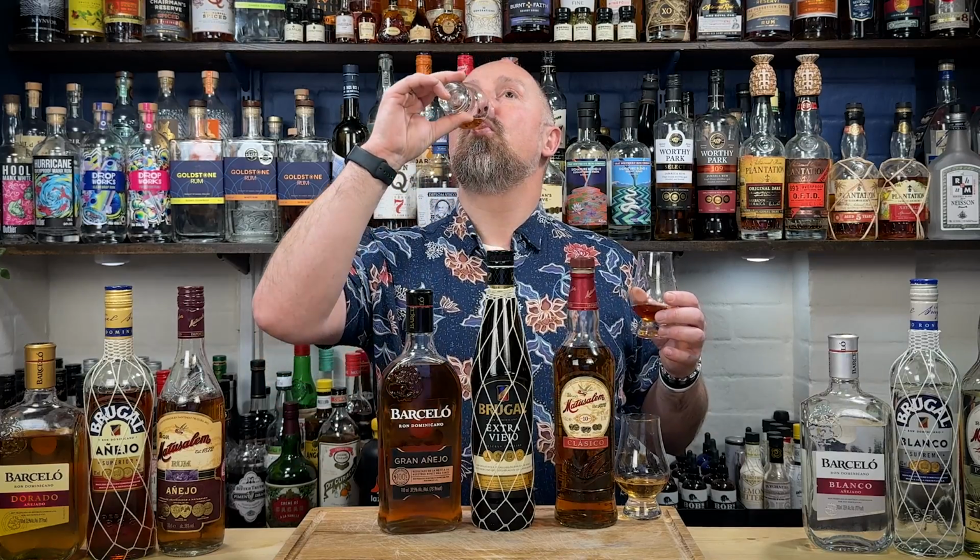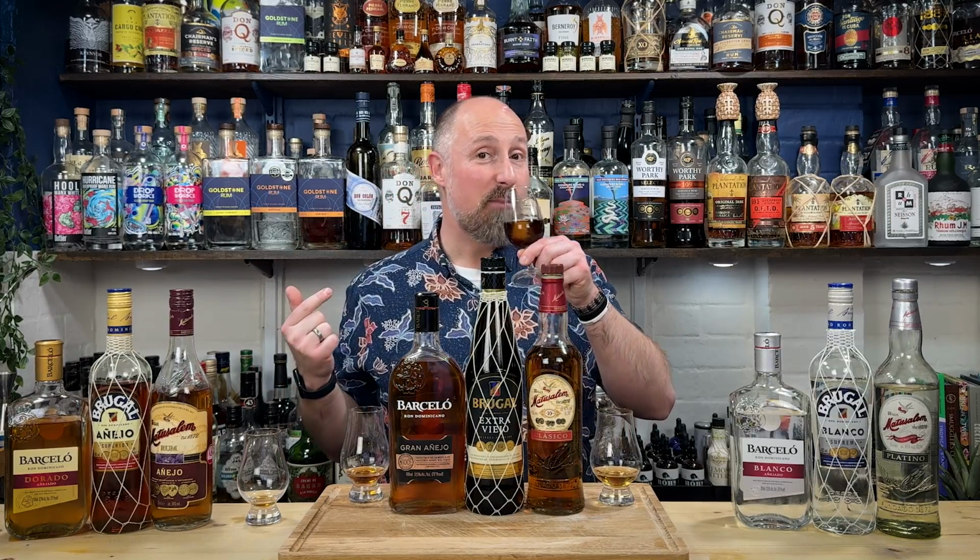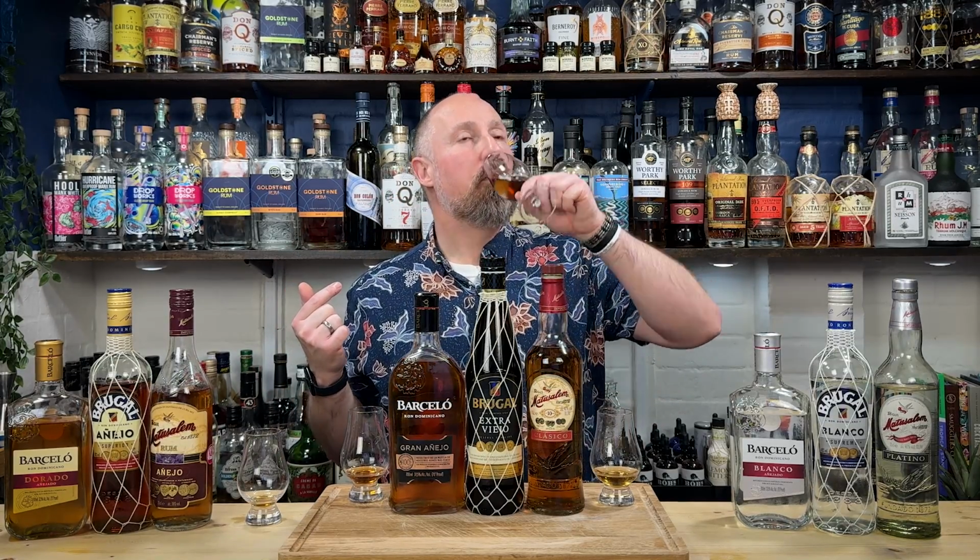Now we come on to the Rum and Coke test, and look, this is way, way more in tune with what I was expecting from those rums. It's not a bad Rum and Coke here, to be fair. And it is pretty much what I'm assuming. I think the vast majority of Rum and Coke fans would probably go to Matusalem. It's just got that softer note, even though it's 40% ABV.